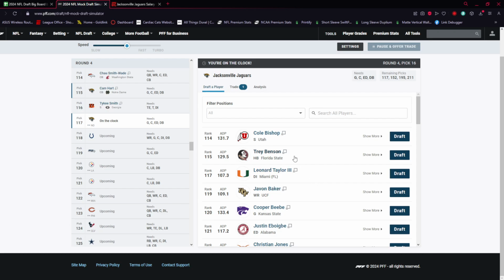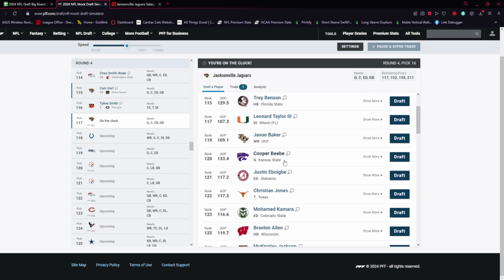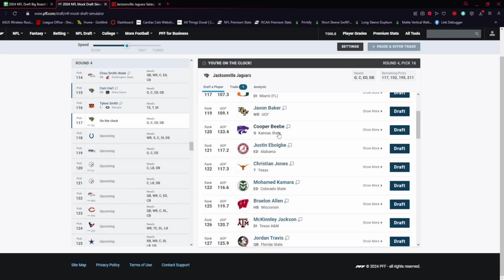Tyke Smith goes off the board, leaves us our choice of player here. We've got Cooper Beebe and Christian Jones. I think between these two, it's very close. But Cooper Beebe is the one I'm more confident in being a reliable starter. I just think he's a good football player. He's been good his whole way through. He's not a guy I've really seen struggle at any point.